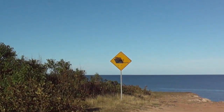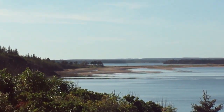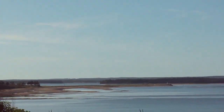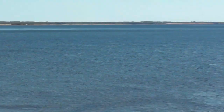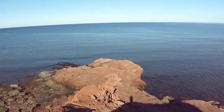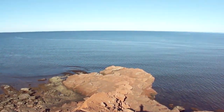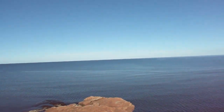These little signs are all along the edge of the cliff. I guess you got to be careful. And that's the beach we were on a few minutes ago. Then we come out here to the end of the cliff, and this is called Murray's Head, which is a point of land about as far east as you can get.